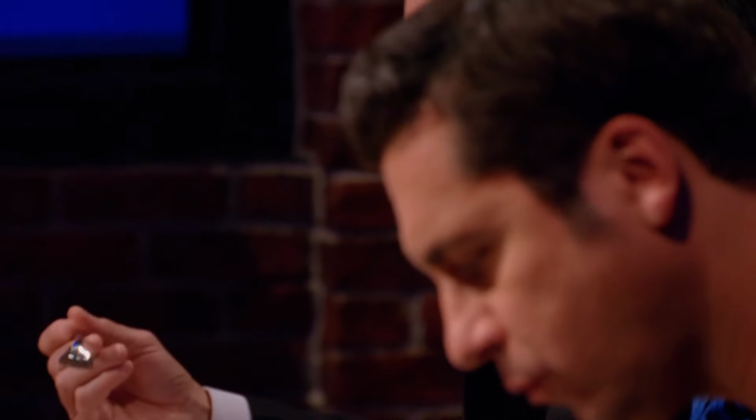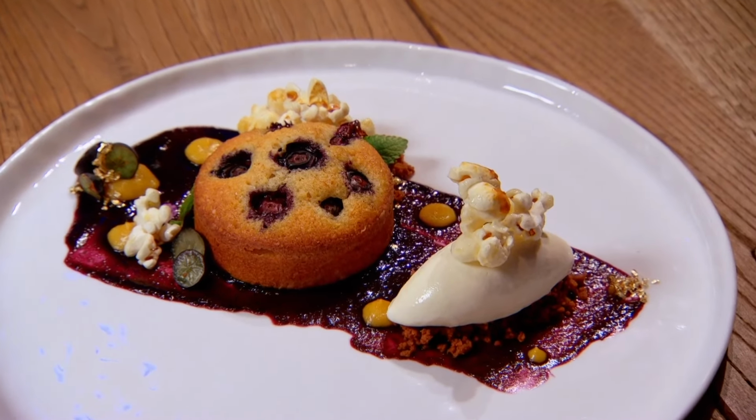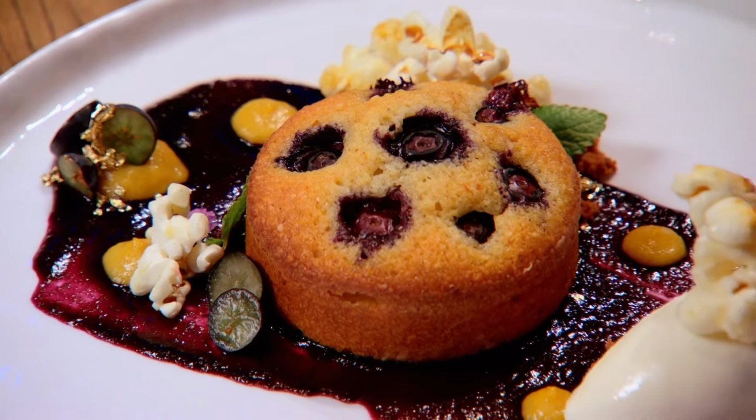You know, Mary, the sophistication really appeals to the professional side of me. But that popcorn, I want to dive in like a kid. All the flavors come together. I can taste the corn, I can taste the maple syrup, the crunchiness, the different textures. So everything on this plate works. Thank you so much, Chef.